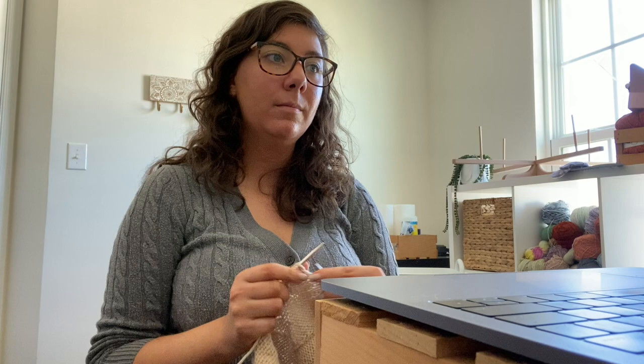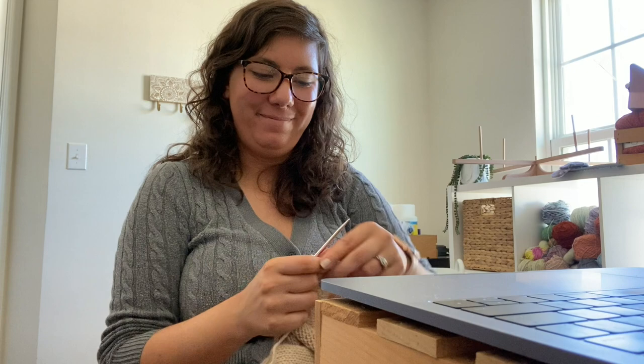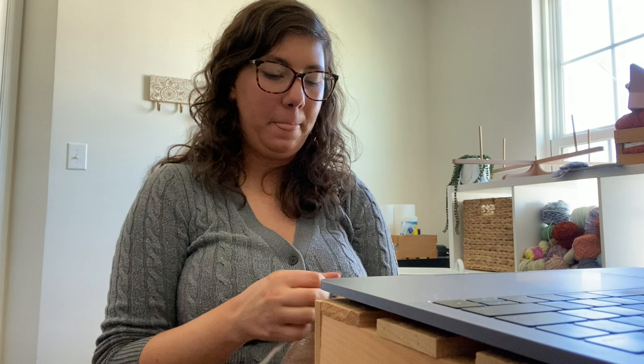So I ended up ripping back all the bands and redid them with a stretchy bind off. It looked a lot better than I expected. I was afraid that it was going to be wavy and floppy. But it was an experience.